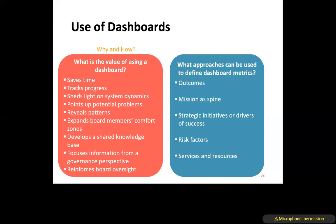Some people use it for board attendance. They might use it for board pledges to the fundraising campaign. They might use it for volunteer time. They might use it to track progress on a certain program. So many different ways to do it.